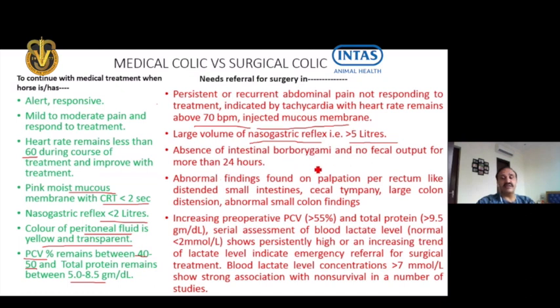Also, absence of intestinal sounds for more than 24 hours, and abnormal findings on per rectal examination, like a distended small intestine or fecal tympany. Last day, I told you how to do the per rectal examination, so all those things you should watch. Whenever you do a per rectal examination, we should look for large colon distension and abnormal small colon findings. Small colon fecalith can be easily felt, and large colon distension or fecal distension can easily be felt per rectal examination.